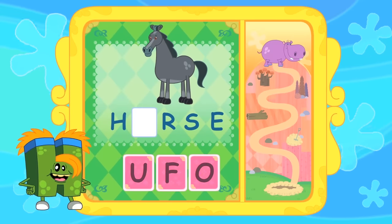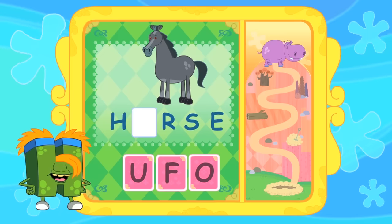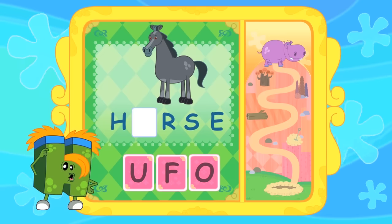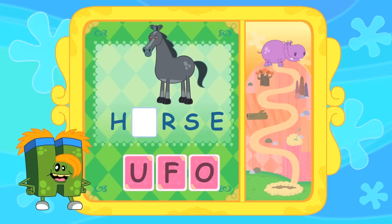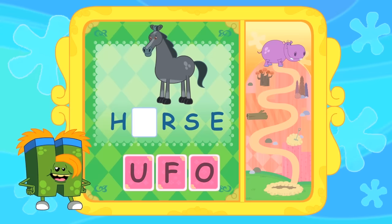Just fill in the box with the correct letter to help guide Heidi to her destination. Listen carefully. Can you tell me which is the correct letter to go into the first box? Is it U, F, or could it be O? That's right! The correct letter is O.